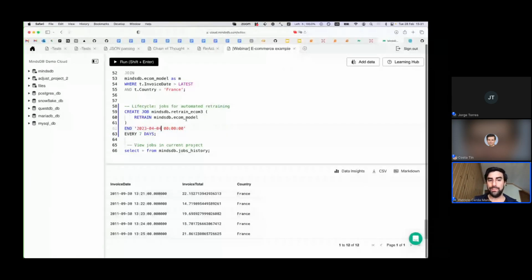we're essentially creating a job that will retrain the model every 7 days using this retrain clause, which is only going back to the view. It's compiling all the data that can be both new and old, and it will retrain the model from scratch. There's another type of retraining functionality, which we call adjust, but you can think of it as fine-tuning. It's pretty much the same concept. You don't train from scratch. Instead, you modify very slightly the underlying model.